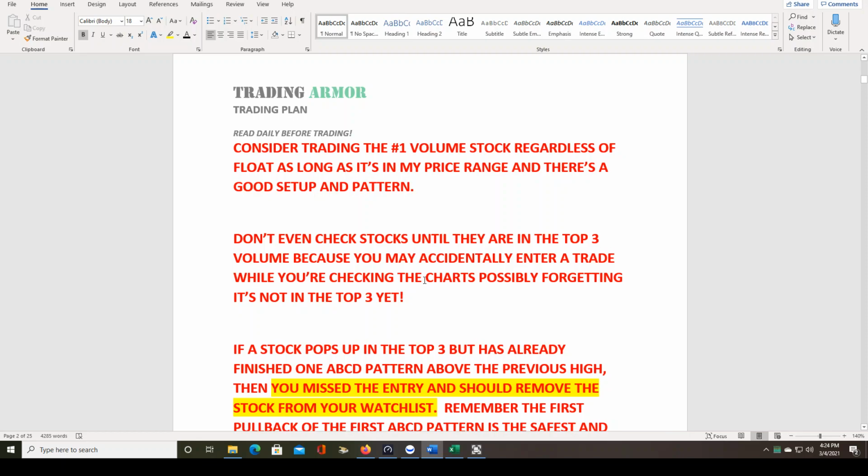This is a really important rule that doesn't seem like a big deal at first glance, but this actually happened to me one day where I was looking at stocks below the top 3. And again, this is my personal thing. You might say, oh, I'm going to trade the top 5 or whatever, but this still applies. Just change that number. So I only trade stuff in the top 3.